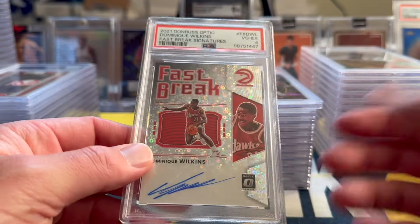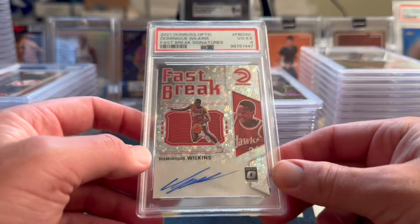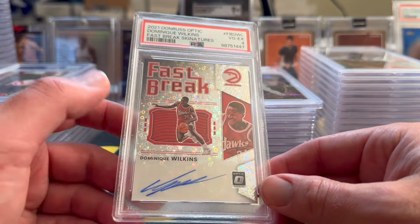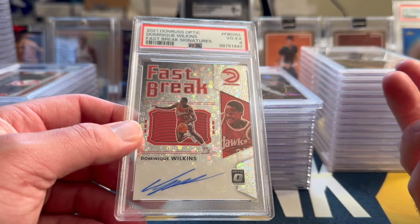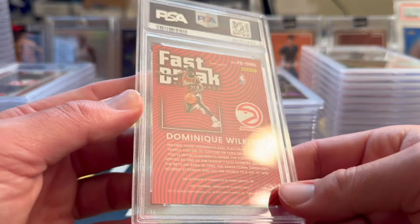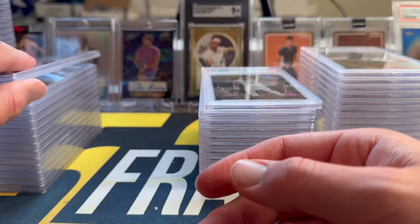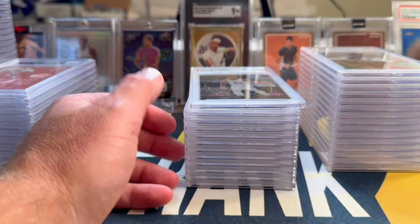So I honestly don't have any idea why that one got a 5 and then why this one got a 4. So I think these were the only two duds. Unfortunately, it's the two Dominique Wilkins, but this one did get a 4. So maybe you guys can see it. I'm not sure why those got 5s and 4s.